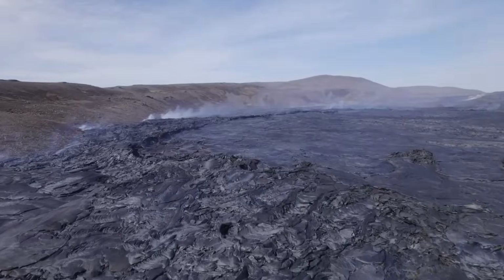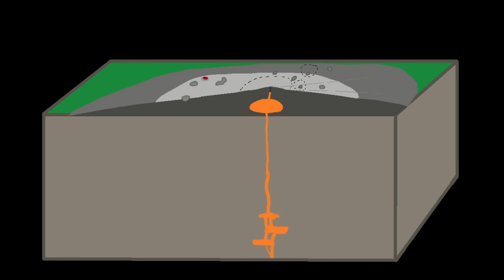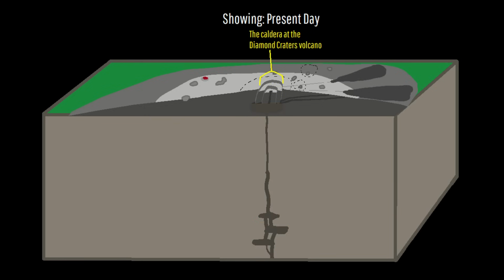After another brief pause in the eruption, magma migrated to the southeast, east, and northeast, causing the shallow magma chamber to become partially empty. As a result, there was now only air where molten rock once was, meaning it could no longer support the weight of overlying rock. The overlying rock subsequently collapsed downwards, forming a caldera.